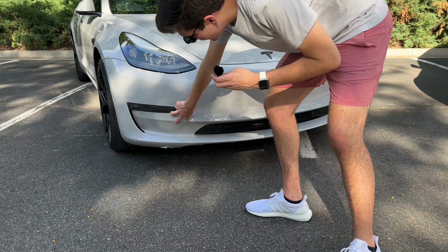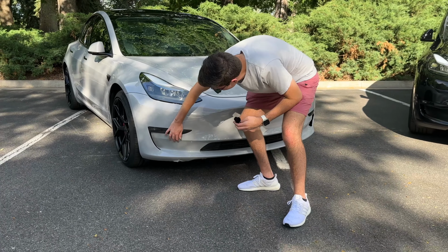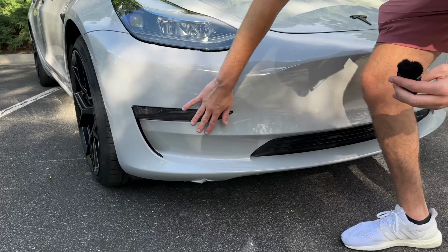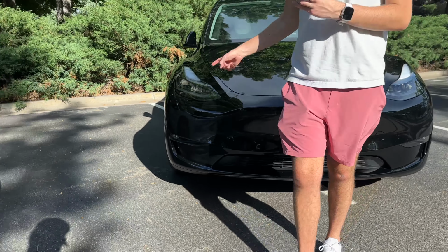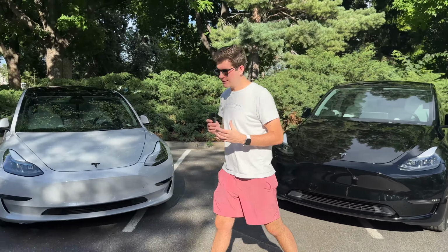The Model 3 has kind of this drop down area right below that fog lamp, and it doesn't carry through. But then on the Model Y, it's very seamless. It goes all the way here and it follows the body line. So the Model Y is actually easier to wrap because of that reason.